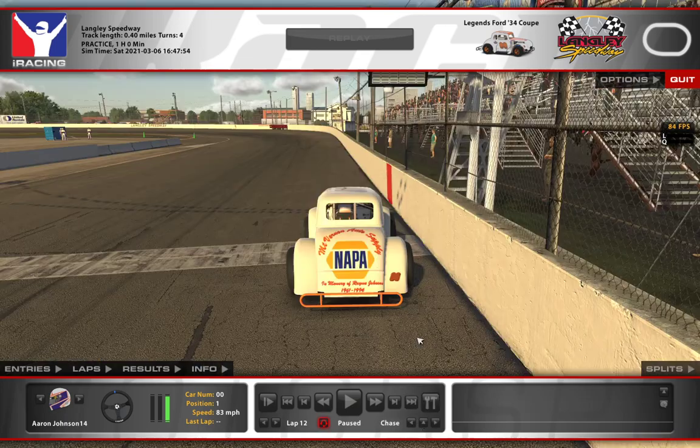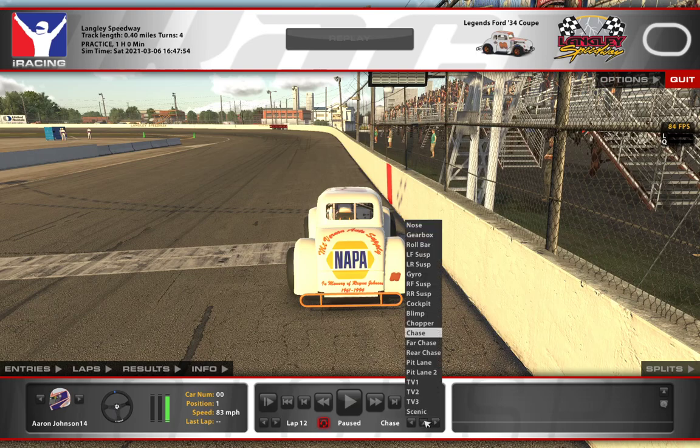We'll get out and look at the chase cam. And I'm not quite as close to the wall as you'll see later in the run. Part of that's because I'm on cold tires and I'm trying to give myself a few inches just in case the car slips and wiggles. Go back into the cockpit.